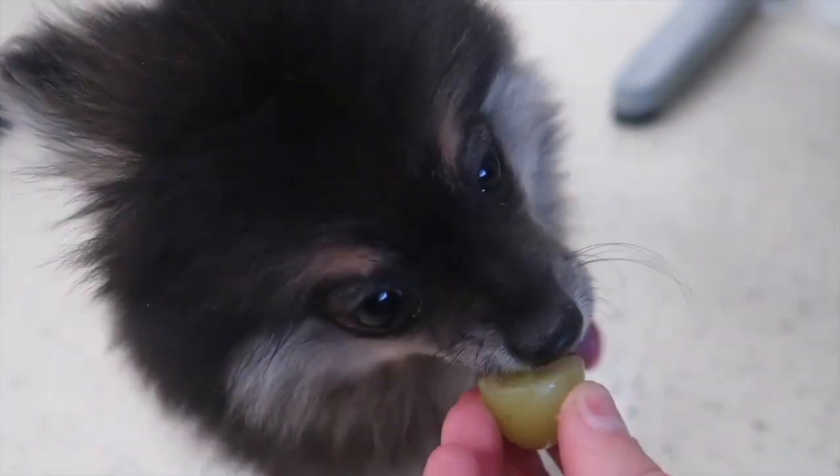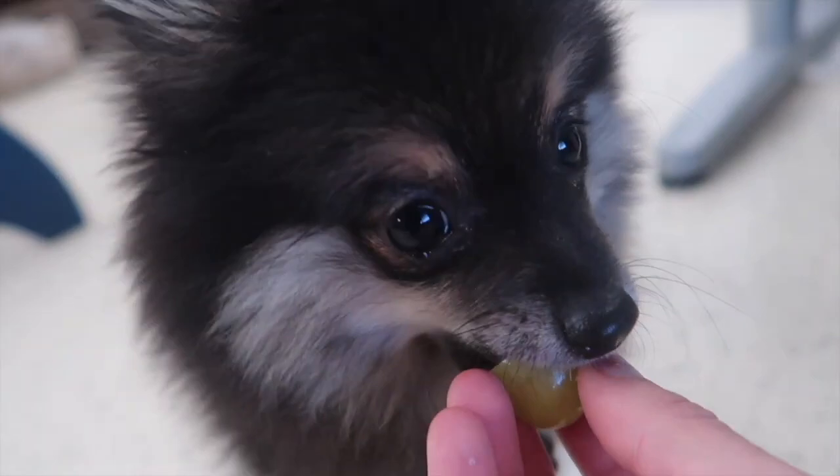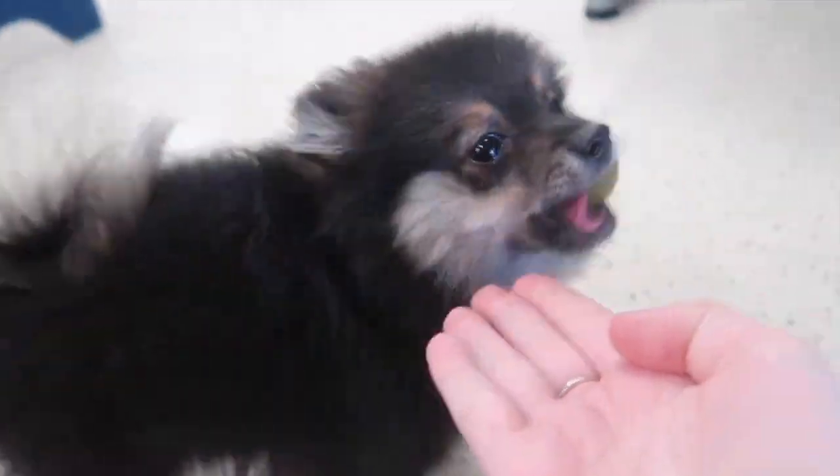I let him try various types of grapes. I gave him green grapes, I gave him red grapes, I gave him in-between grapes, and he liked all of them a lot.